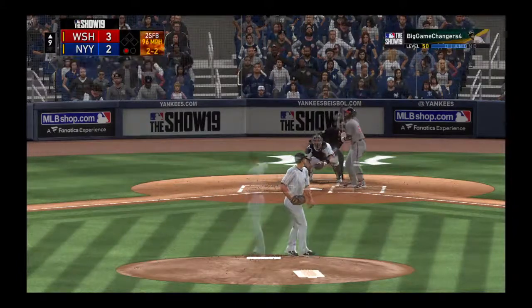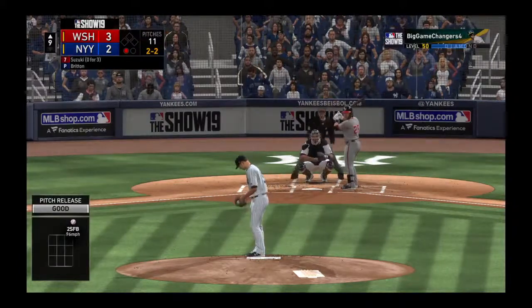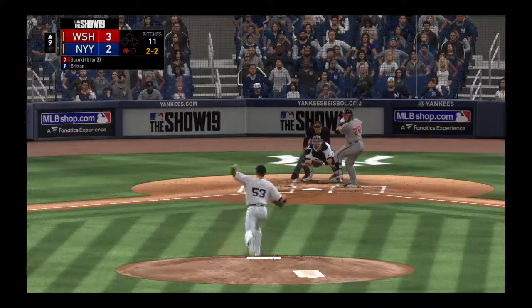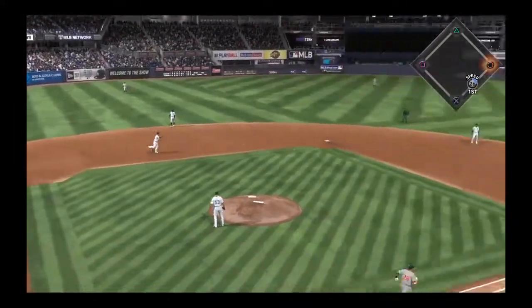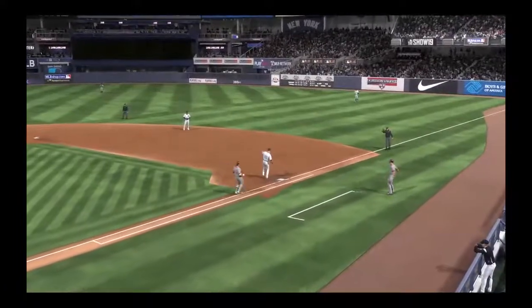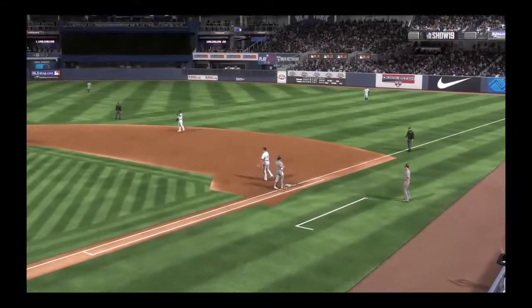And even 2-2 count to the Nationals catcher. Well, 2 straight fastballs inside haven't put him away. So now it'll be interesting to see what he turns to. On the first, and Suzuki's retired. 2 away.